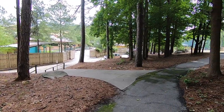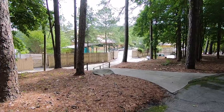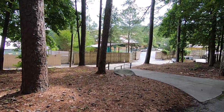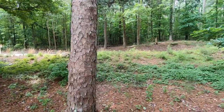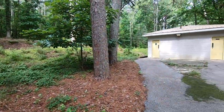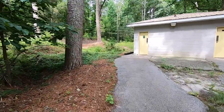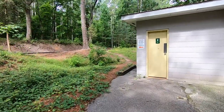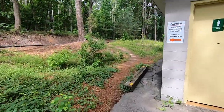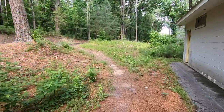I'm out here at Stone Mountain on the backside of Crossroads Village. This is right here, and I'm getting ready to head out on the trail this way. This is how you get to the Cherokee Trail if you park in the big parking lot at Stone Mountain.